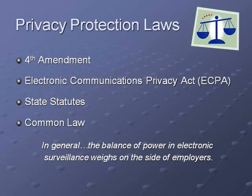In addition, individual state statutes that strengthen the protection of workers against monitoring have been addressed, but for the most part have failed because of effective corporate lobbying. Also, common law can protect an employee's privacy rights, but are typically shut down because the privacy interest is usually outweighed by countervailing legitimate business interests of the employers. In general, the balance of power in electronic surveillance weighs heavily on the side of employers.